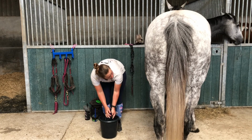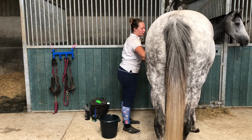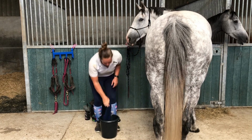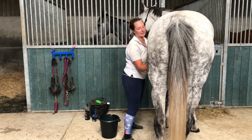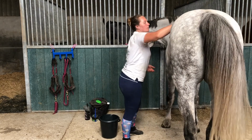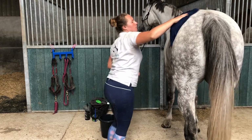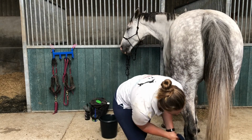And now I'm just wiping Peaches over with my Botanica wash, which really helps her keep her coat and her skin in as best condition as possible, and makes my life and her life hopefully as comfortable as possible. She does not like having her lady bits done when she's not in season, so that was that stroppy moment there. But there's a lot of stroppy moments when you're a Peaches.